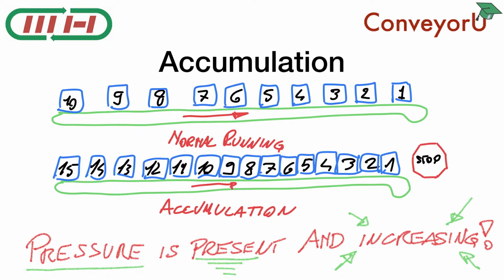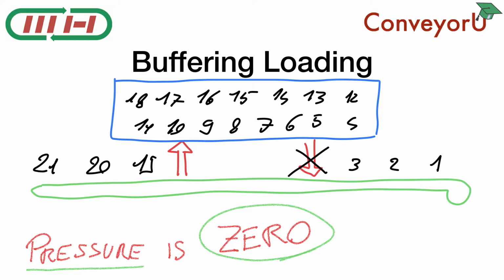But of course, in this configuration, in this way of handling accumulation, there is pressure, and increasing pressure, on the products. Therefore, that is not always a possible solution to handle the accumulation first in, first out. So let's see what we can do in another way, okay? Buffering systems. A buffer is a device, another conveyor typically, that takes the product out of the line and stores it inside a convenient area where you can gain a lot of meters of buffering conveyor space with a reduced footprint inside the plant.